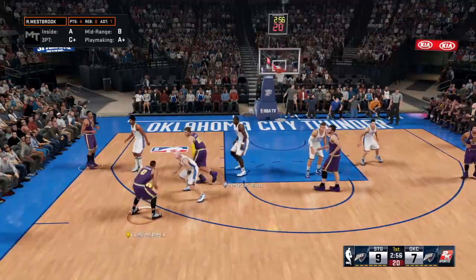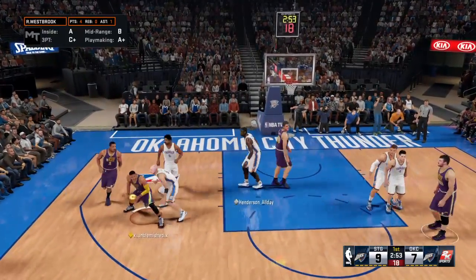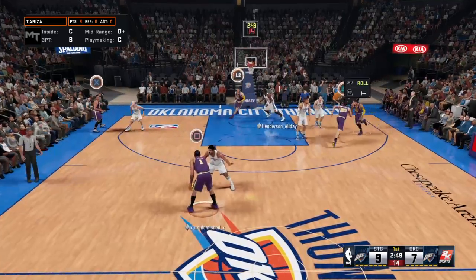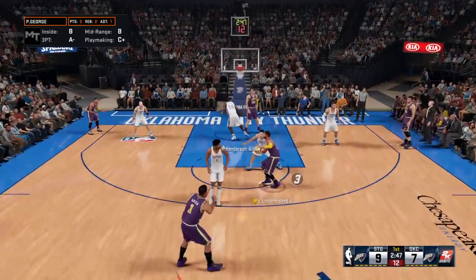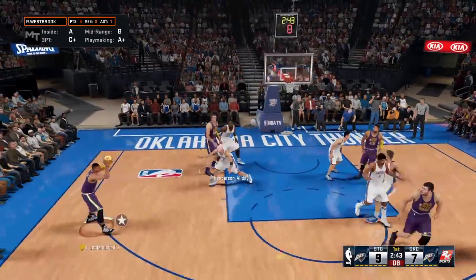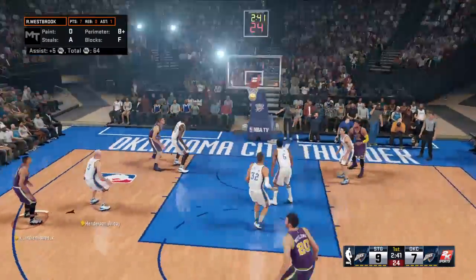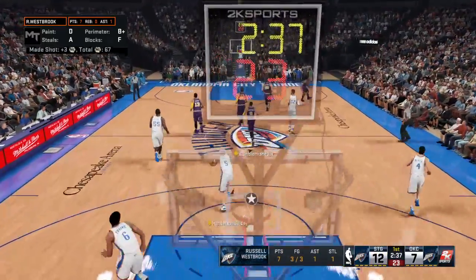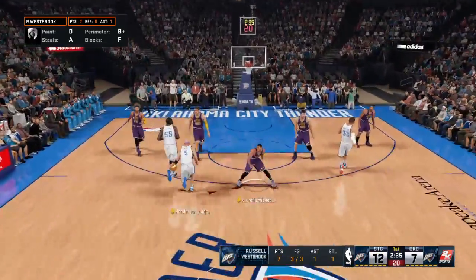Here's Westbrook. The pass to Ariza. And George now top of the key. The kick out to Westbrook. Beyond the arc. Another three for Atlanta. And it looks like he might just be on his A game today, Clark.